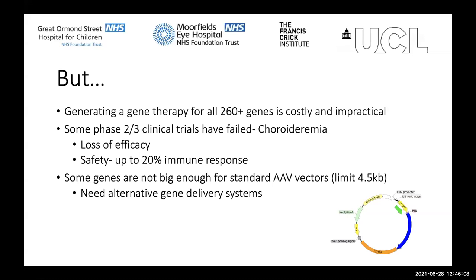However, Rob McLaren's group in Oxford, their AAV vector, which the only difference was they had a woodchuck, I think, sort of component in the vector system. But unfortunately, they went to phase 3 trials and they've just reported that they have not met any of the primary or secondary endpoints. And so that's a big issue, the loss of efficacy.